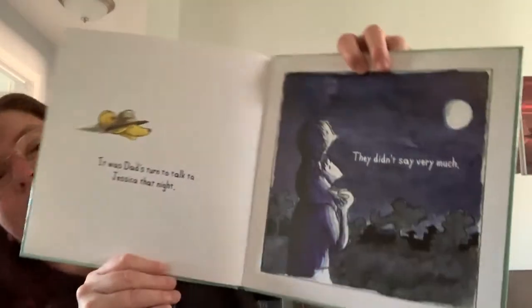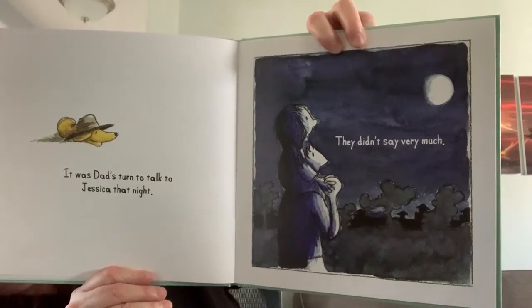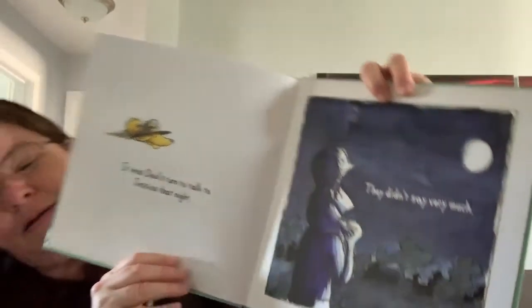It was Dad's turn to talk to Jessica that night. They didn't say very much. They just sat together and looked at the moon. And Jessica was feeling very sad. I think her dad just knew that she just needed him to hang out with her and just be her friend.